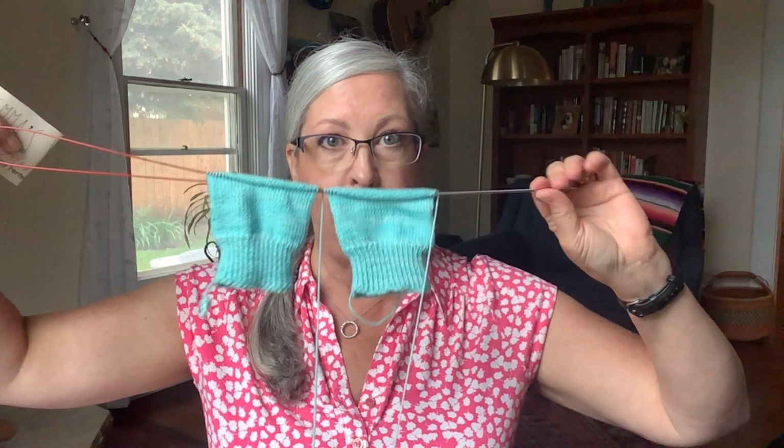I'll get these to the point where there's heels on both of them and give them to the shop to keep for samples for the class. So they'll be incomplete, but it will show that there's 2 at a time on the needles. The yarn I'm using is Emma's yarn.